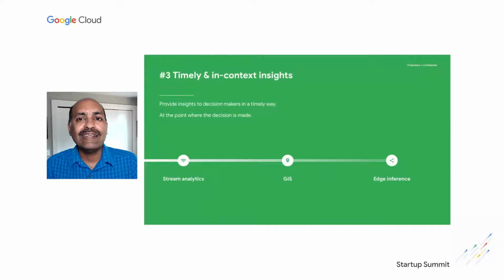Finally, you need to provide insights to decision makers, who might be your customers, in a timely way. You need to do it at the point where the decision is being made. For example, you want fraud detected before the item is sold. You want to provide a cost estimate before the user walks away. So you want to do your decisions at a very high queries per second. 20,000 queries per second, no problem for Vertex AI. As events stream in, no problem for Dataflow. On the edge, not even connected to the cloud, no problem for the Coral Edge TPU. We have the portfolio to give you timely in-context insights.